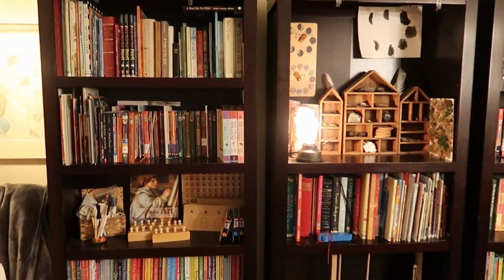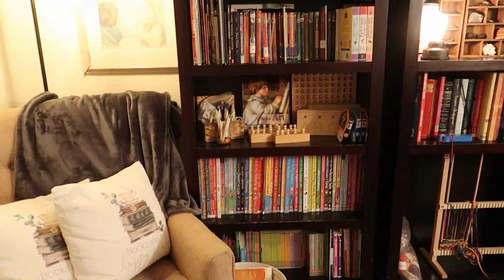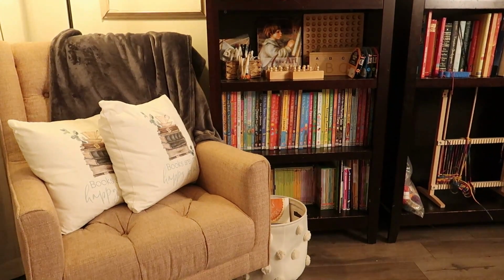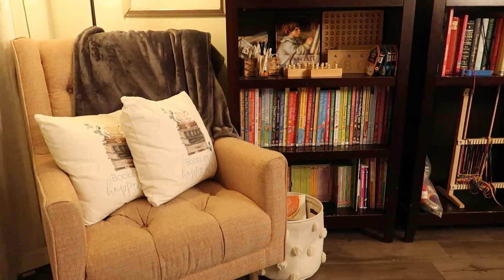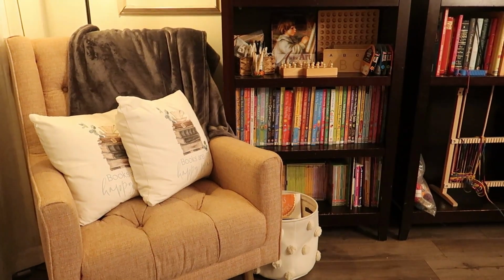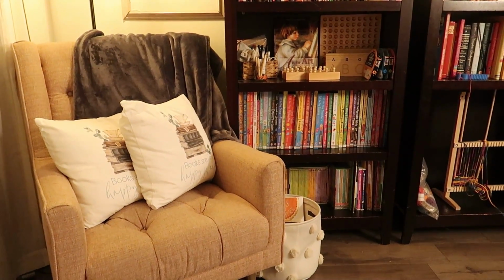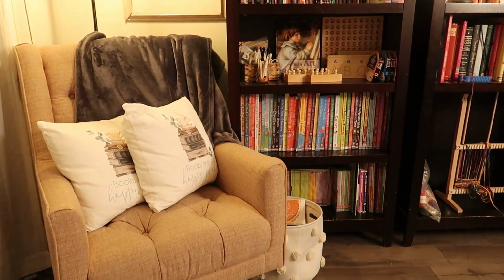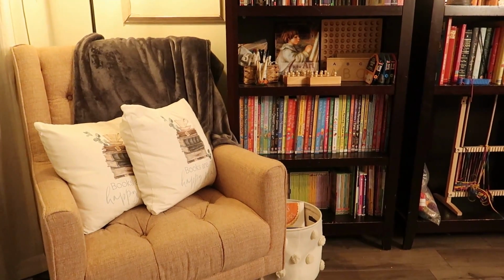So I'm gonna start, well, I'll start over here. So we have this chair that has floated around the house for a while, and I feel like it's found its purpose here in this room. I've always wanted to have like a cozy reading corner, and the funny thing is we have tried this corner many times in many different ways, but I do feel like this has brought some life to this little corner of the room.